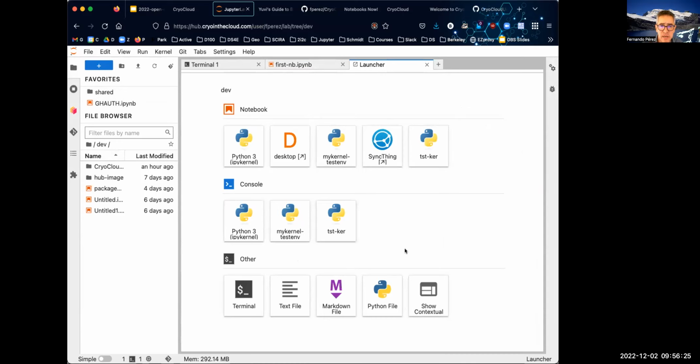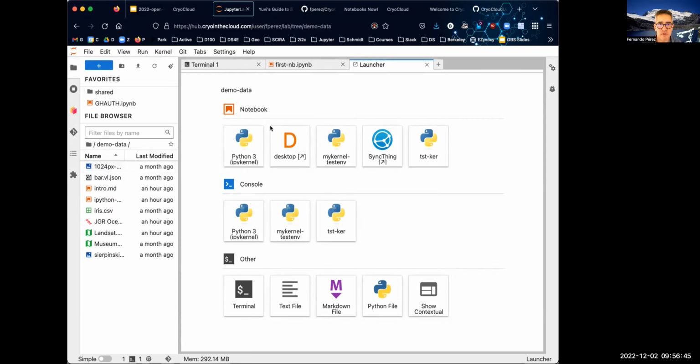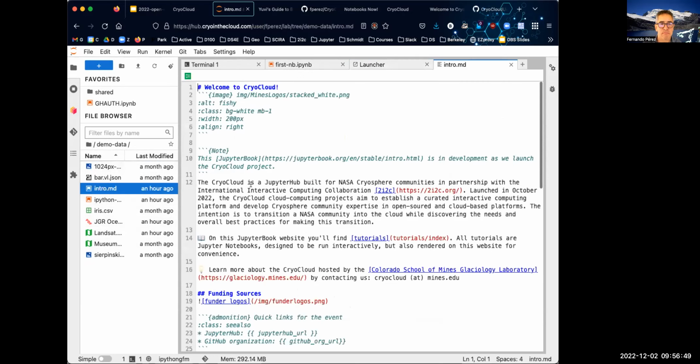Now, JupyterLab, because it was meant to be more than just a rewrite of the classical Jupyter Notebook tool, but rather a tool to live and do all of your work in a hosted hub, gives you access to, for example, data. So here's a folder where I have some data files, and I have here a markdown file. So I can open not only notebooks, but I can open text editors. It's a regular text editor, right, that edits Markdown.